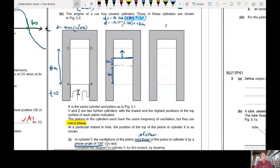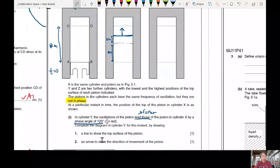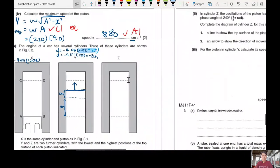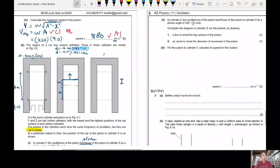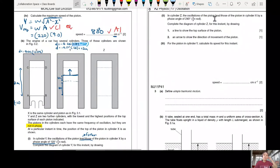So we have cylinder Y done. Now there's a third one here, cylinder Z. I will zoom out so we can see the whole thing. The oscillations of the piston lead those in the piston in cylinder X by a phase angle of 240, even faster ahead. Complete the diagram, draw a line to show where the piston is, and draw an arrow to show where it is moving. So we have to do the same thing.